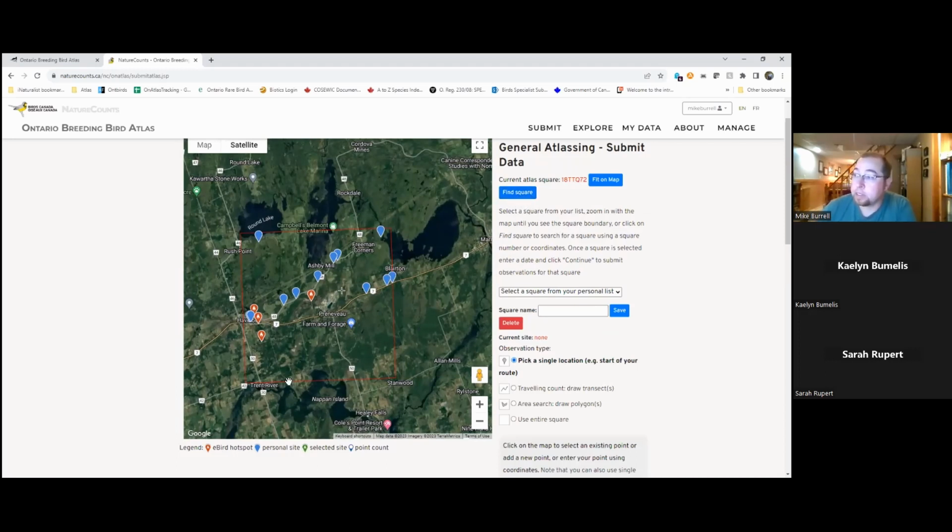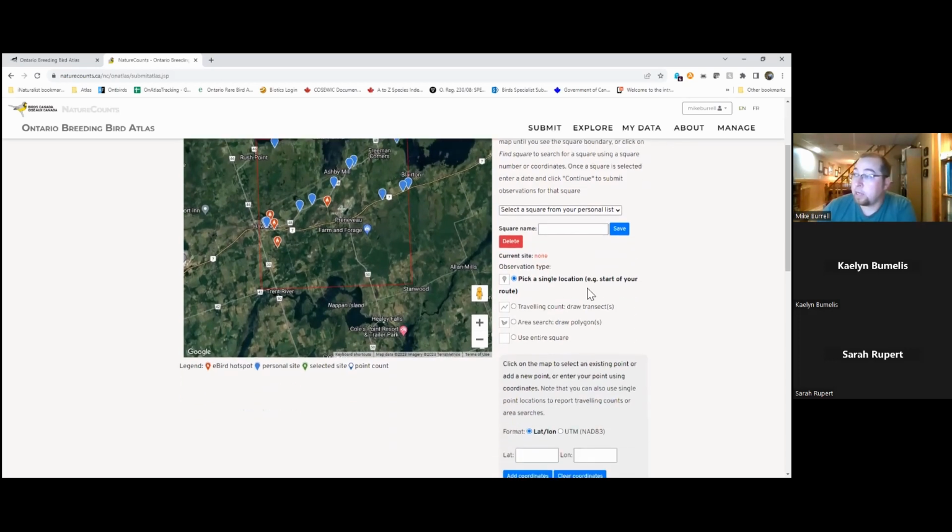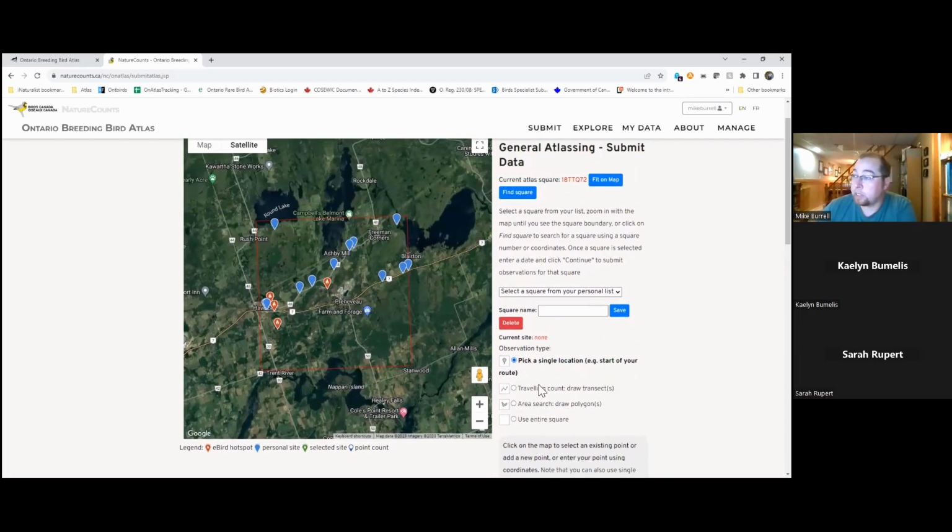Once you've zoomed in on a square and you see the square boundary, you're going to see some points, perhaps. If you see some of these reddish orange marks that have a little flame, those are eBird hotspots, which you can select. And then you might see some little blue pins. Those are your locations where you've already submitted an Atlas checklist from previously. So you could reuse the same point if that's what you want to do.